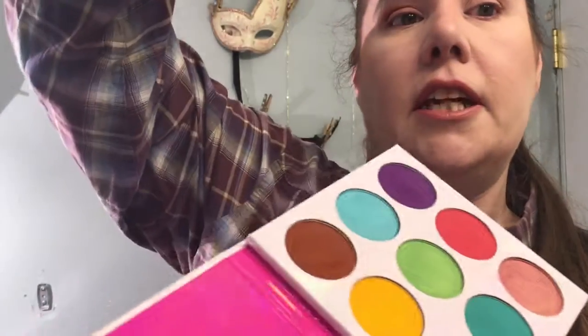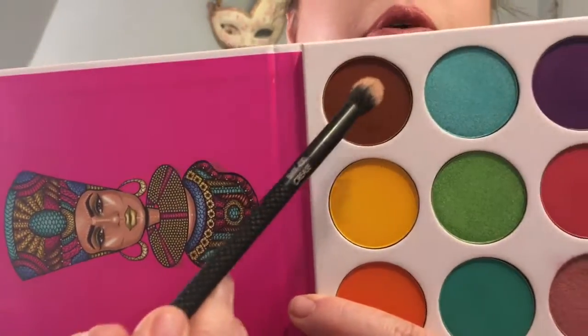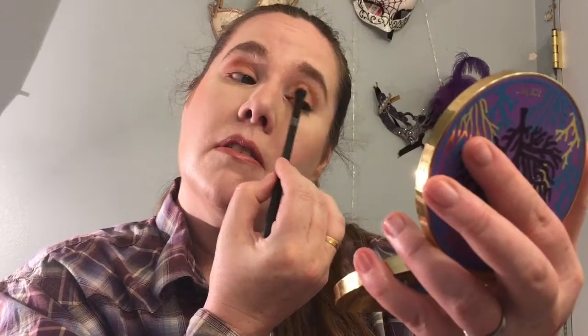These are so pigmented. Okay, let me show you. When you dip into this palette, take your brush, go boop. Your brush is going to have shadow on it. Just one little tap is all you need. You don't want to go swirling your brush around in that like crazy. That's all I need right there. And I actually have still some on my brush.